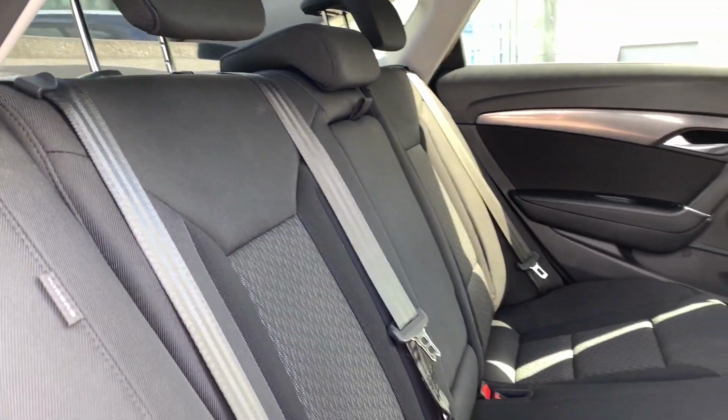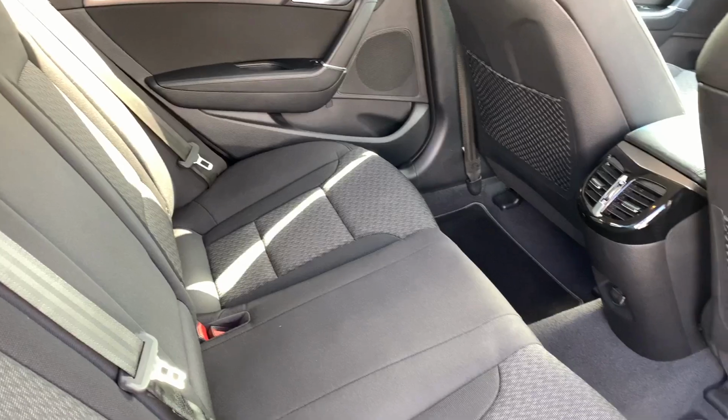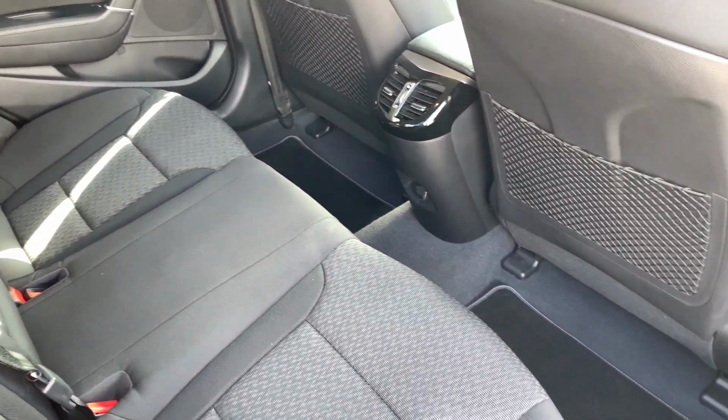The rear of these cars, it's really wide and there's some really unbelievable legroom and there's some nice features in the rear of the car. One thing I've always noticed in the back of these cars is look at the legroom. It is really excellent, even when I'm sitting behind myself at 6 foot.